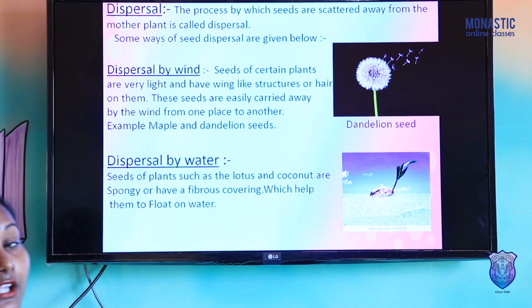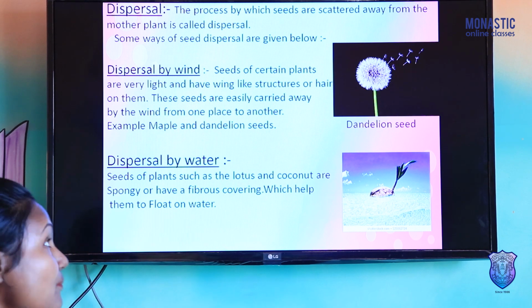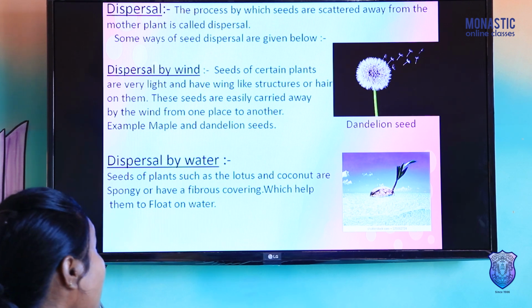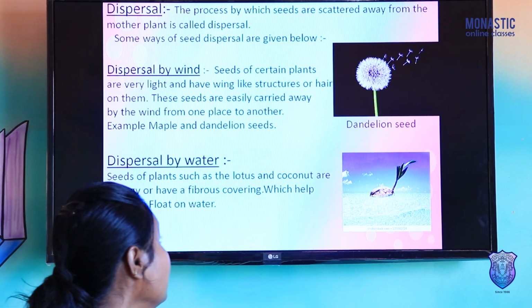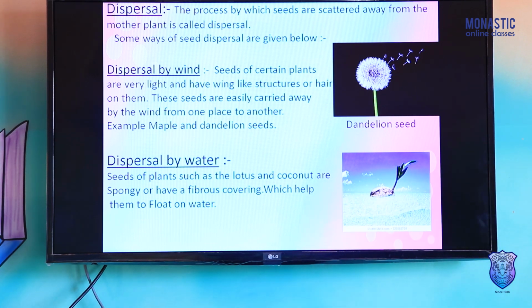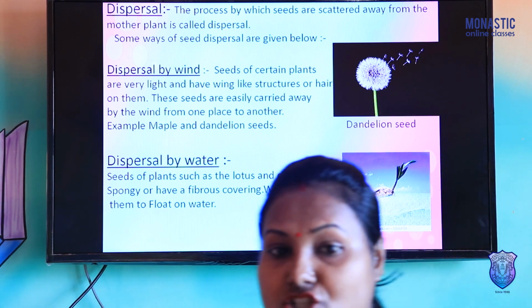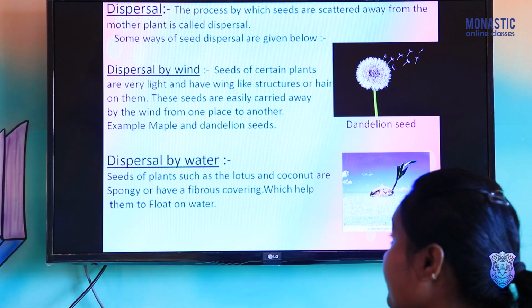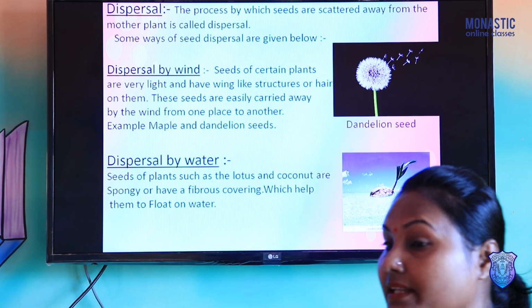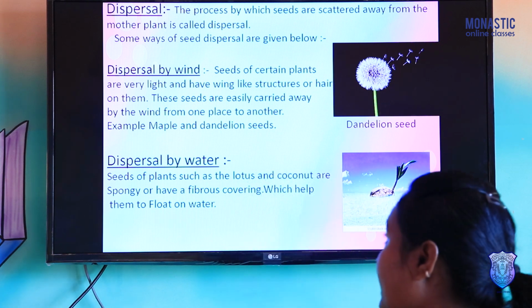Dispersal by wind. Some seeds are dispersed by wind. Seeds of certain plants are very light and have wing-like structures or hair on them. These seeds are easily carried away by the wind from one place to another. Examples are maple and dandelion seeds.